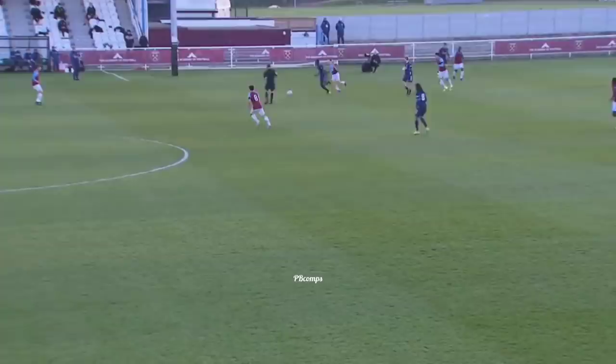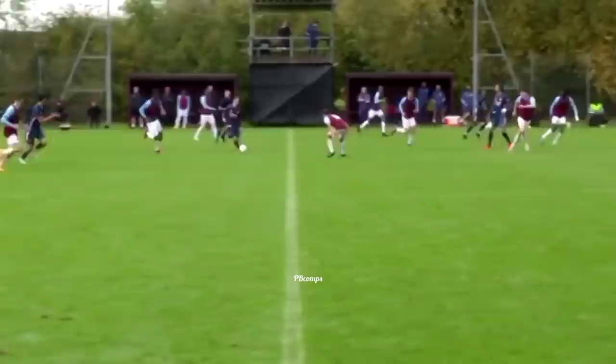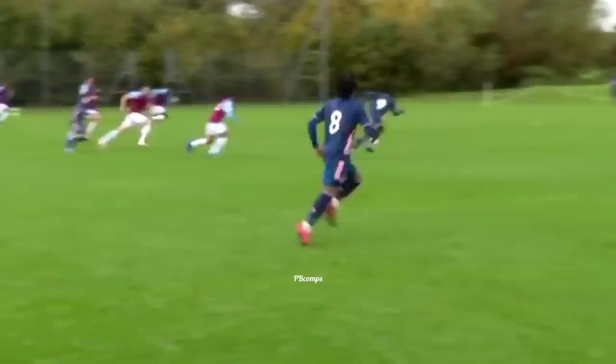Coffee. Flores. Corbett the slip. Flores looking to the near side, but then continues a mazy run. And there could be a chance here. Edwards is onside. A chance to give Arsenal the lead, but it's.